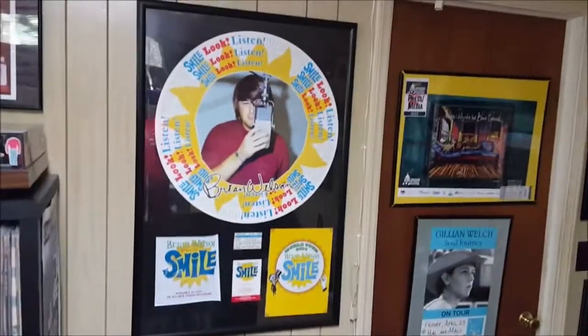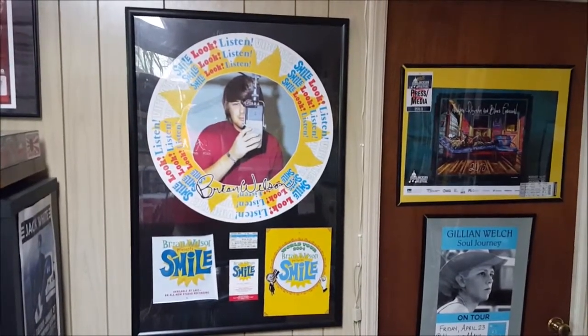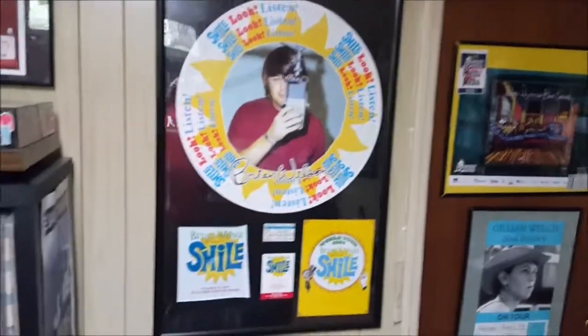And then that is my Brian Wilson poster. Someone commented on that from the Smile Tour of 2004. And so I put everything together in kind of a swag poster package, if you will. So that is my music room. Small, but it's a good little tour, and there's a lot packed in here.